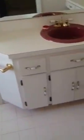Here's the bathroom. It's got the lovely rose-colored tub with the gold fixtures. Vanity, one sink, and we're gonna go look outside. So two bedrooms. Your third is over there, living room, family room, separate laundry room, a lot of little spaces. Not really sure what they go to, but they're there.